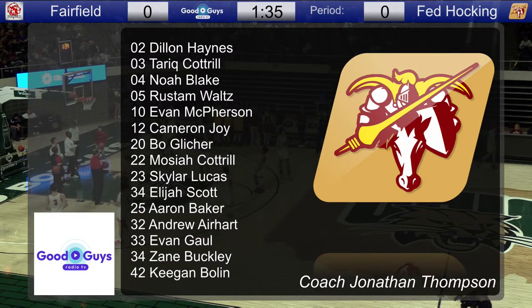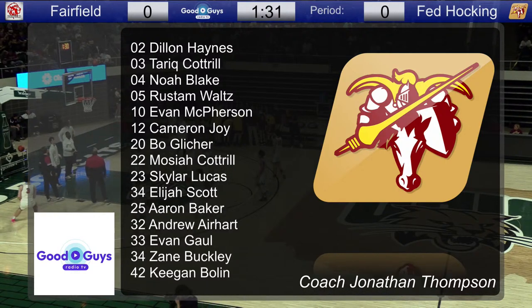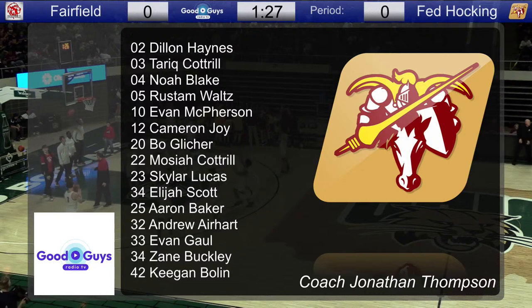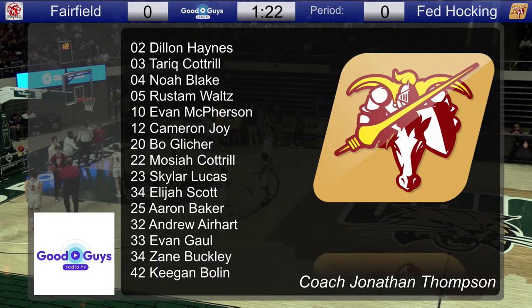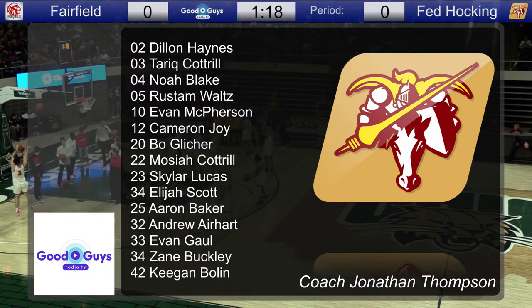Andrew Earhart, a really nice shooter, is a senior and wears the 32 jersey. 33, Evan Gall, is a sophomore. Zane Buckley is a senior and wears the 34 jersey. And 42 is Keegan Bolin, a freshman. The coach is Mr. Jonathan Thompson. He's assisted by Jeremy Tolson, Tyler Thompson, and Caden Chapman.